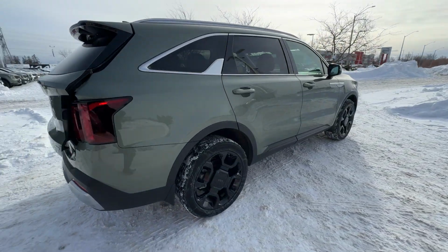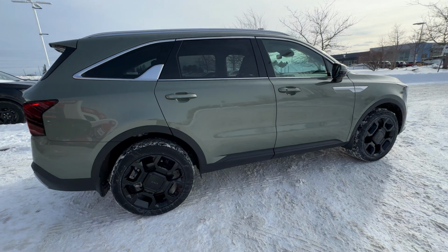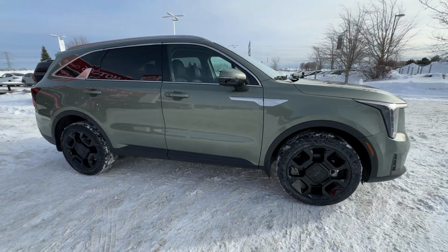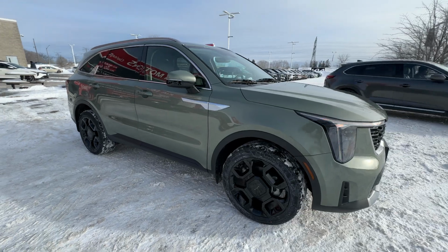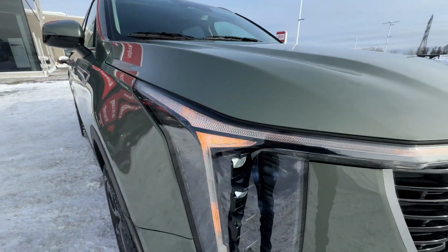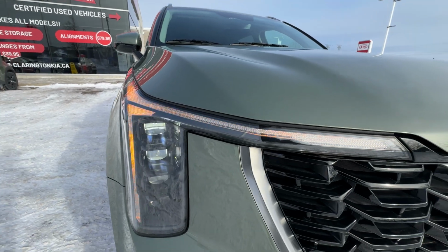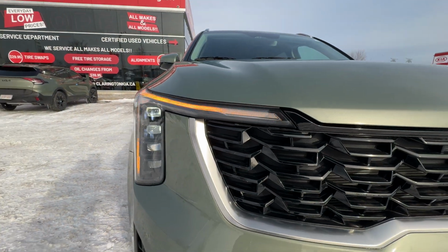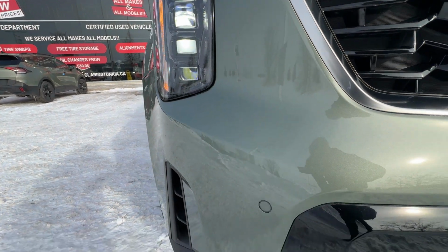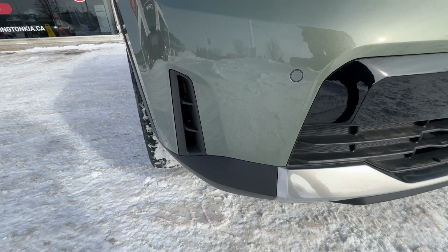As we come around the other side here, I just want to show you what this color looks like in all sorts of light. You can see here on the kind of dark side of the moon, it's got a really nice deep color into it. Now we've got this fantastic amber LED daytime running light that runs all the way into the front grille, followed by LED headlights. And then we've got a nice cutout there in the front bumper.